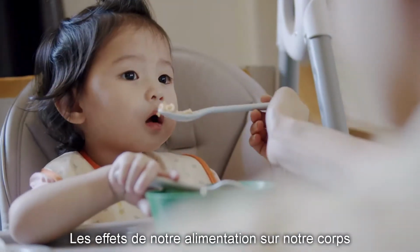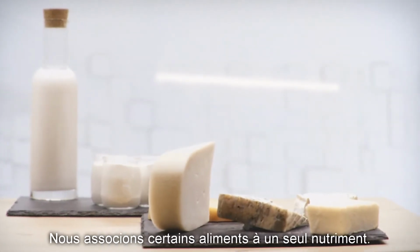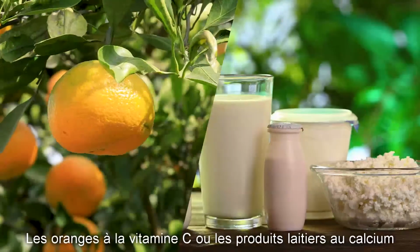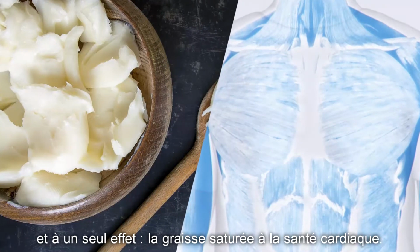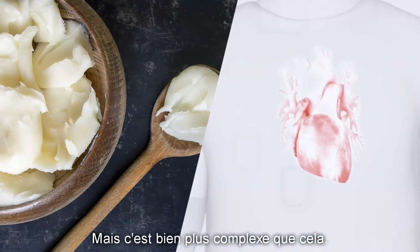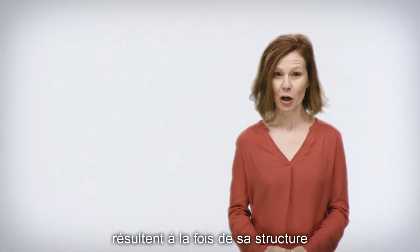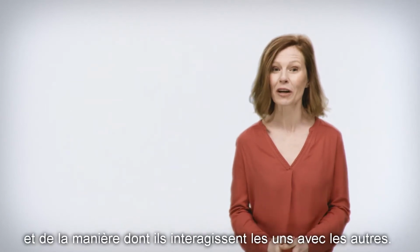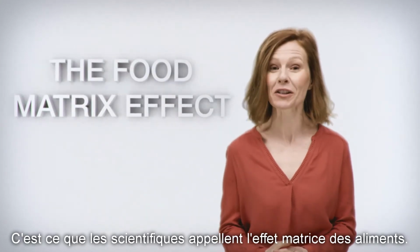The effect that our food has on our bodies, and so on our health, is complicated. Although we have come to associate certain foods with a single nutrient, oranges with vitamin C or dairy foods with calcium, and with a single effect, saturated fat with heart health, it's much more complex than that. The nutritional and health effects of a food are a result of both a food's structure and its nutrient composition, and how these interact with each other. This is what scientists call the food matrix effect.